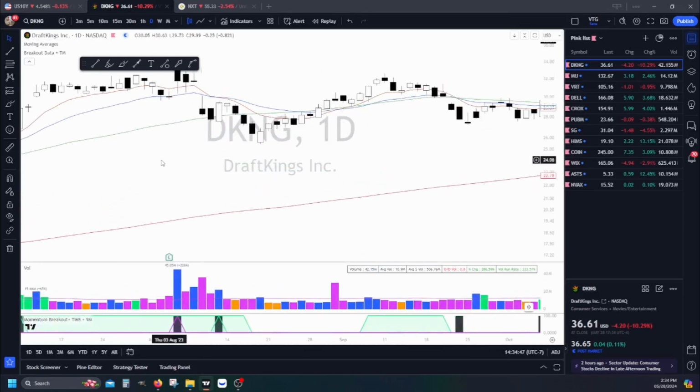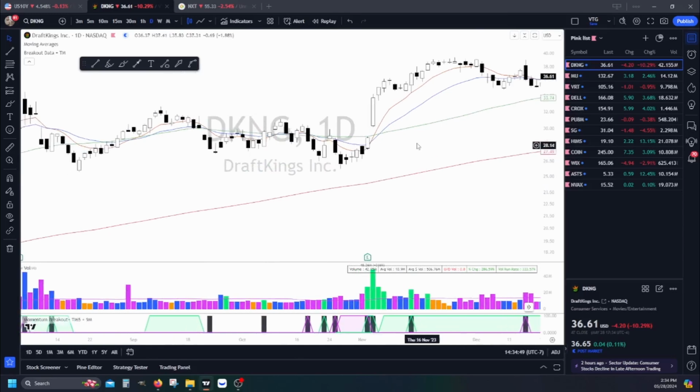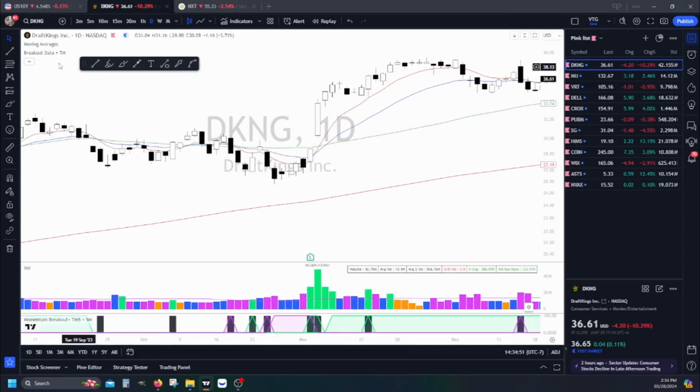So let's try and find some qualifying ones. This is qualifying, right? You have your entry here, and then you have your stop loss here. Then you have a couple days up, and it consolidates. This would be your next entry, because it's a range expansion after the consolidation.